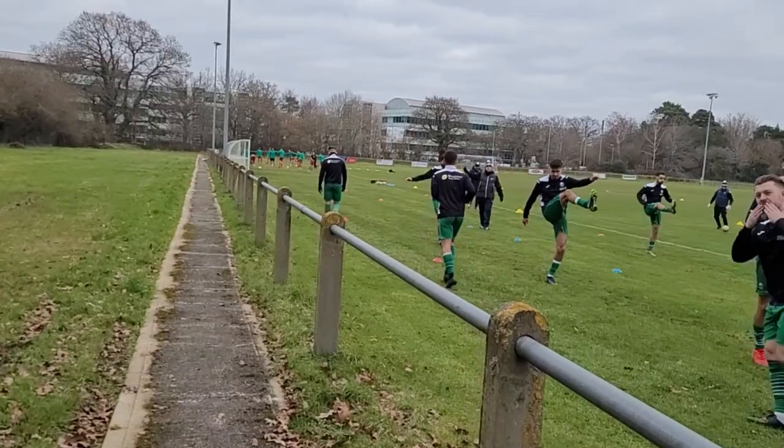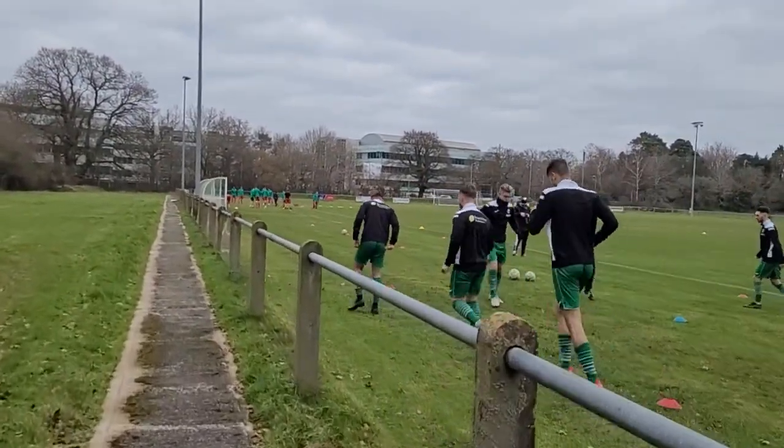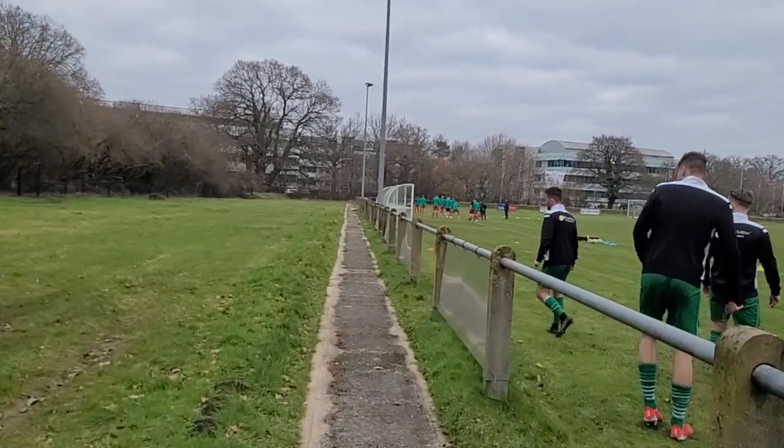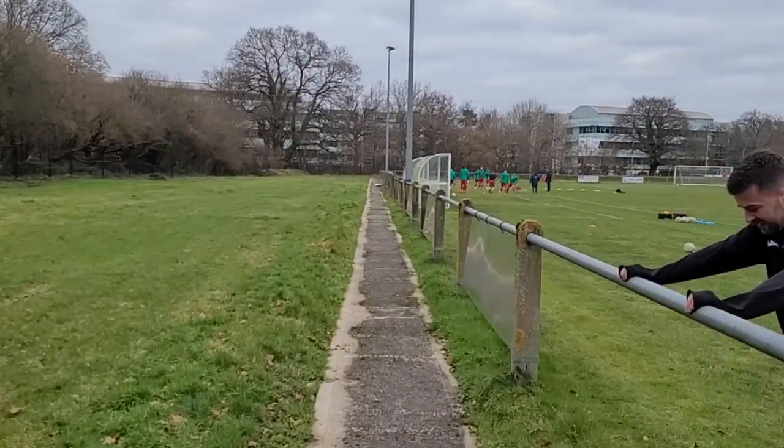Coming back, I might have a straight through, and I apologise for that guy blowing kisses at the camera, but he just broke my lens.